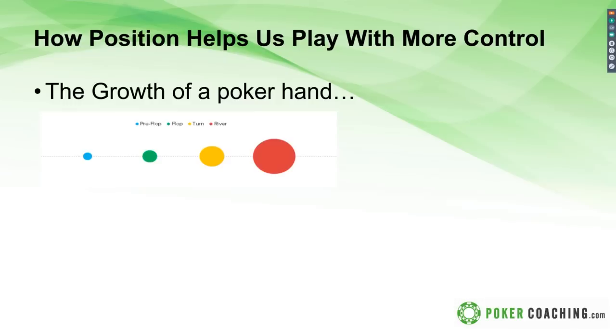Not only do you get more information than your opponents, but you also get the choice, the strategic option, to apply that information when the stakes are at their highest. It's massive. Now, when I first saw this image, it didn't quite do it justice.